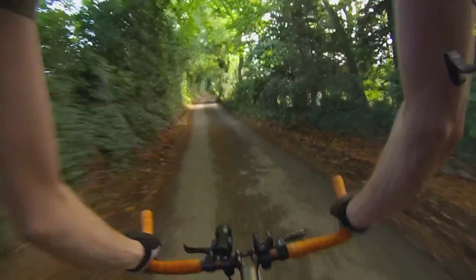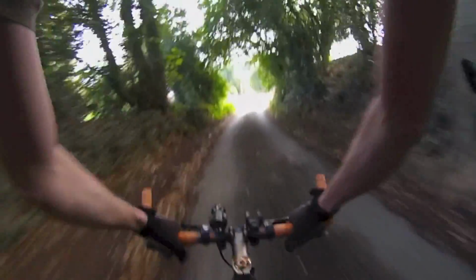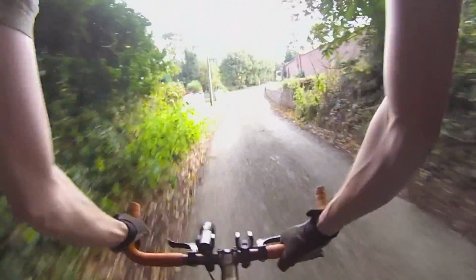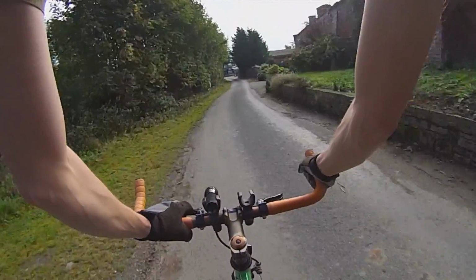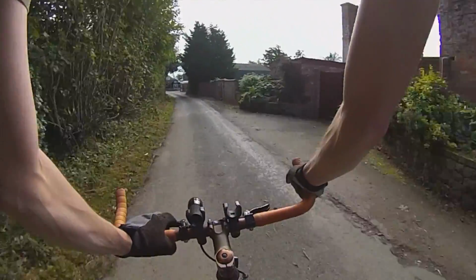For over a year, I've been riding it as a fixie, but as you can see, we're on some pretty bumpy road here, so I've switched it over to just normal freewheel, so it's a standard single speed bike. You can see here that we've got the two brakes on the front to indicate that I'm not using it as a fixie.